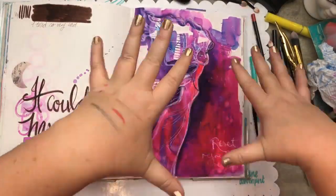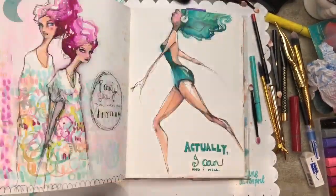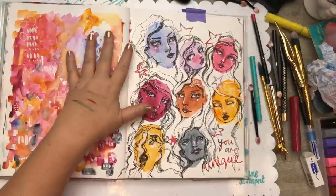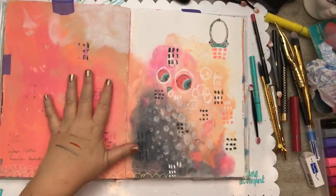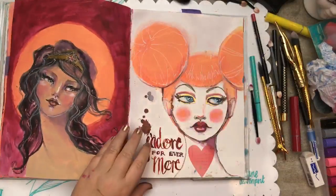Mermaid Marker. Mermaid Marker is the most vivid of all of my inks. Very water reactive. This is watercolor. Oh, why is that like that? Oh, secret things in there that you can't look at. Sorry. I need to make that into a little something something.